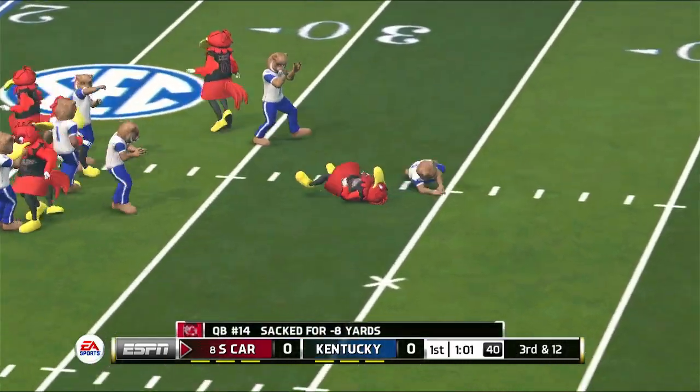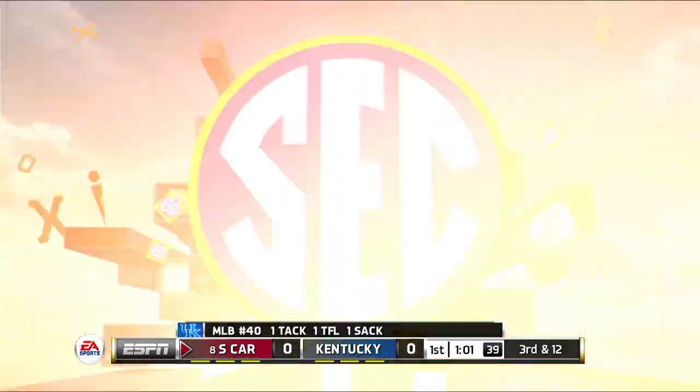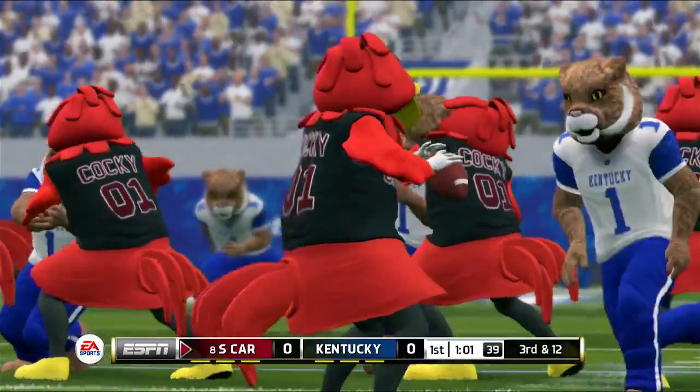And they bring him down for a sack on the play. Boy, these kind of plays result in a lot of confidence from this defense and the defensive coordinator. I will not be surprised to see this defense continue to bring this kind of pressure against this offense.